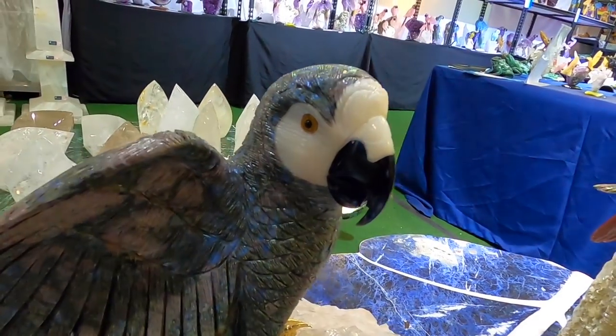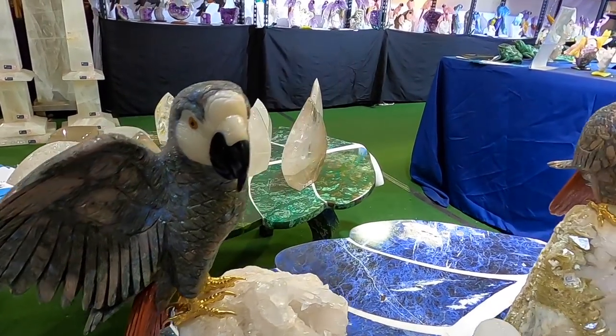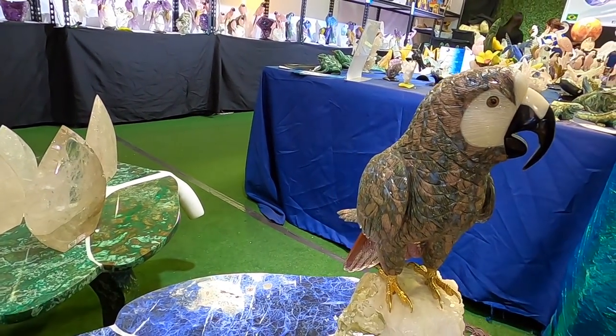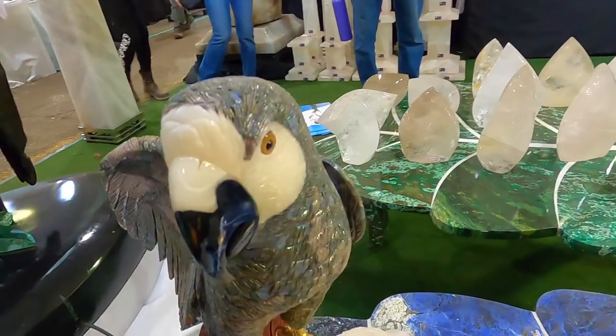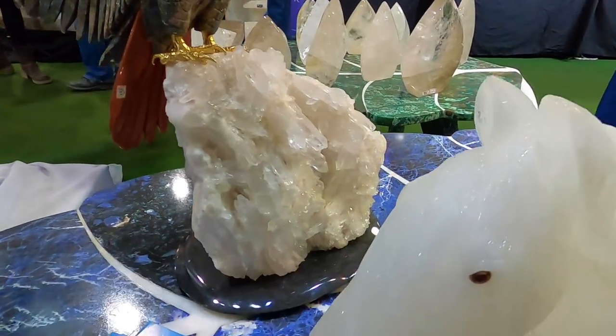Beautiful little lapidarescent bird. And a parrot. Almost looks like yanite? Like quesadilla, quesadilla. Yanite. I don't know. All carved in Brazil.